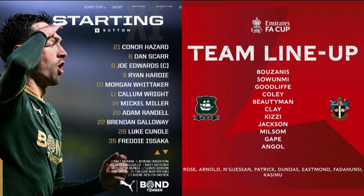How much is that going to change the game? Because Sutton will have come with a game plan. They're only a goal behind. I'm assuming that unless they came here for a 0-0, they were expecting maybe to have a chance and score at some point. Does it change things, or have they got to come out now?